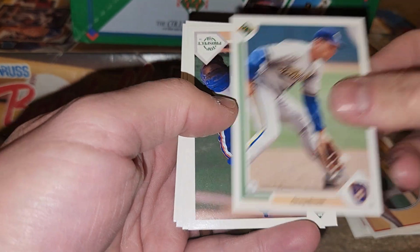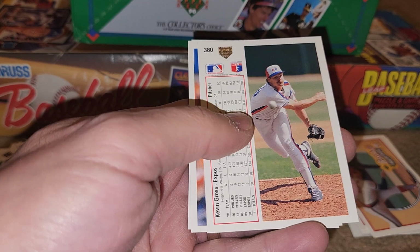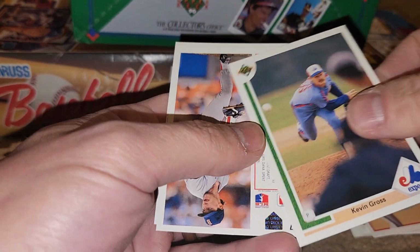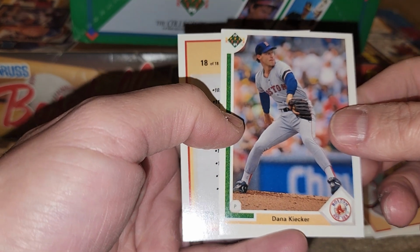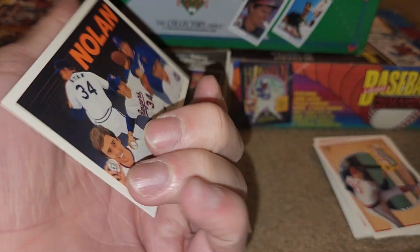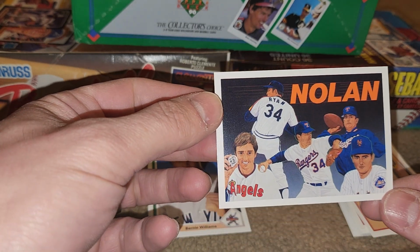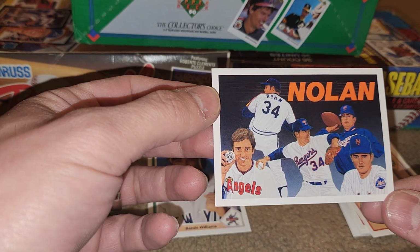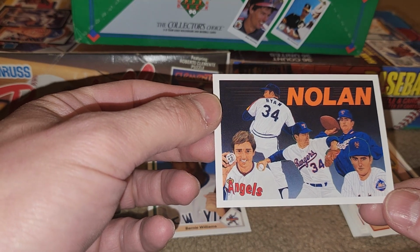There's Greg Brock. Brooke Fordyce, top prospect. Kevin Gross. Dana Kiker. And that Nolan card again. I really like that one. That's the one I really want to see an autograph on.